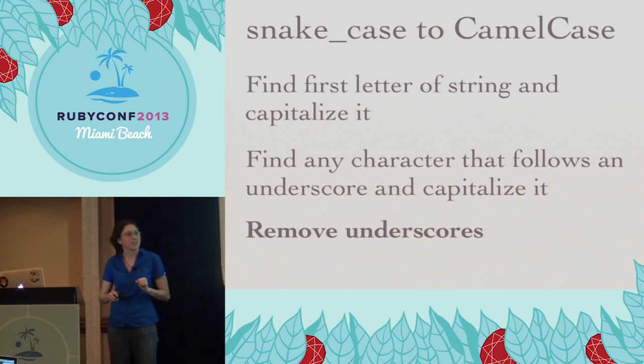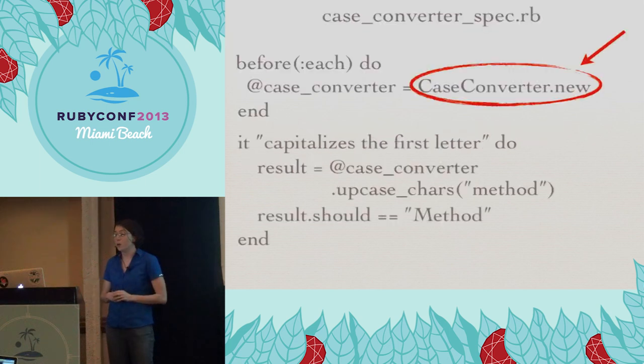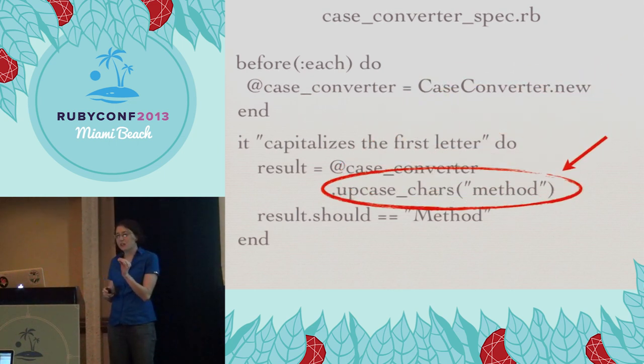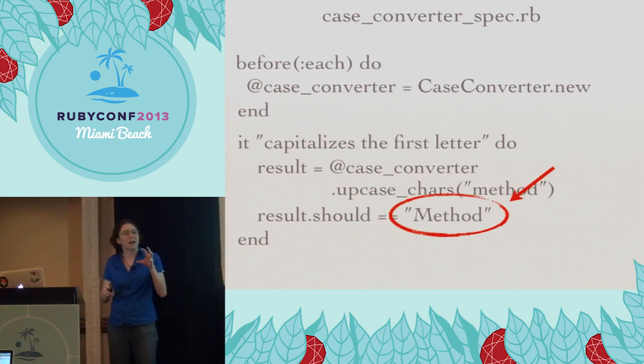So let's start with that first step. I need to find the first letter of my string and capitalize it. Now, I'm a test-driven developer, and I develop my regular expressions through the same red-green refactor process. So first, I write a spec where I define the basic structure of my program. I'm creating a class called CaseConverter, and I'm adding a method to that class called UpCaseCars. I expect when I pass a lowercase string to UpCaseCars, it will return that same string with the first letter capitalized.